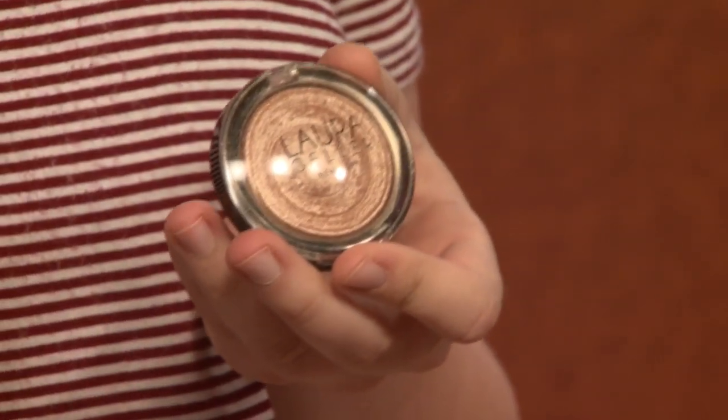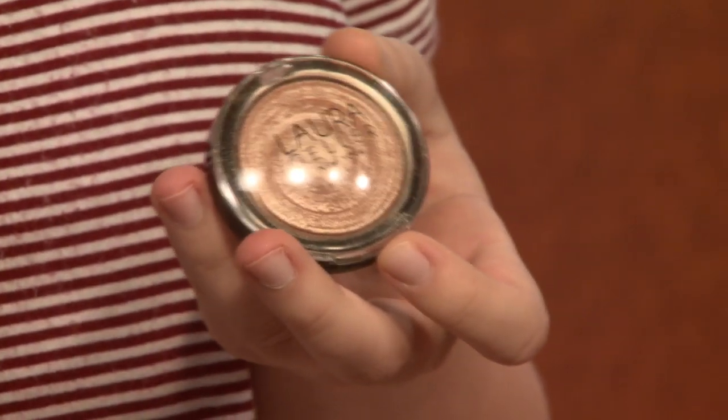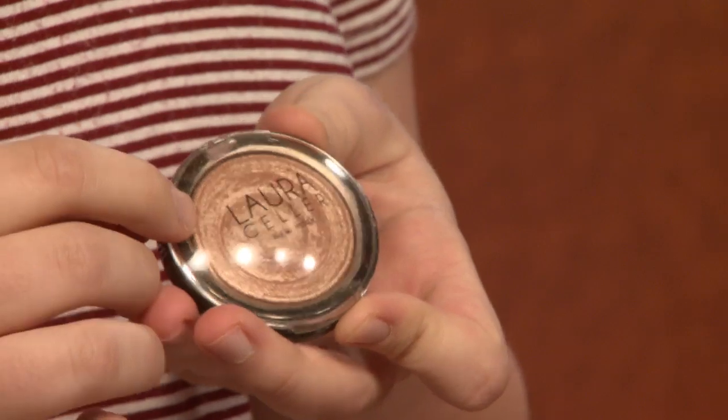And there are 2 different highlighters I have to show you. The first highlighter is the Laura Geller highlighter in Gilded Honey. This highlighter is very metallic and one swipe can give you an intense glow. This highlighter is tiny but pricey, costing $26.